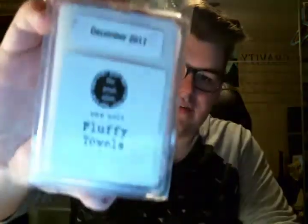Then we have Fluffy Towels, and I ordered this strictly because I love Fluffy Towels from Yankee Candle, and they just discontinued it. This does not smell like that. I don't know what this smells like. It has a weird note to it, and I don't like this at all.